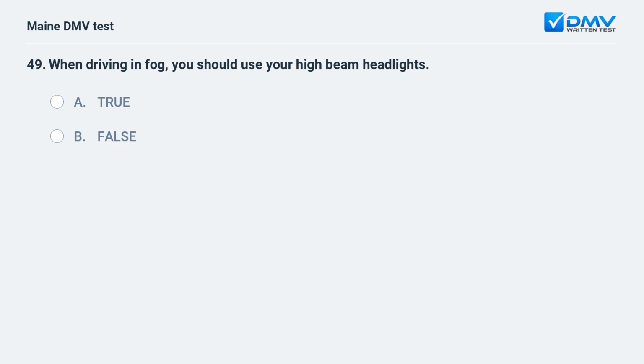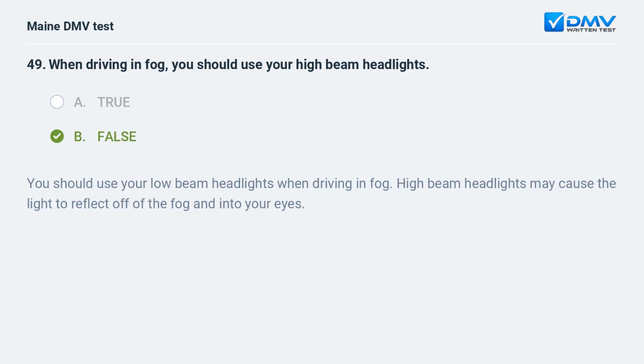When driving in fog, you should use your high beam headlights. A. True. B. False. B. False. You should use your low beam headlights when driving in fog. High beam headlights may cause the light to reflect off of the fog and into your eyes.